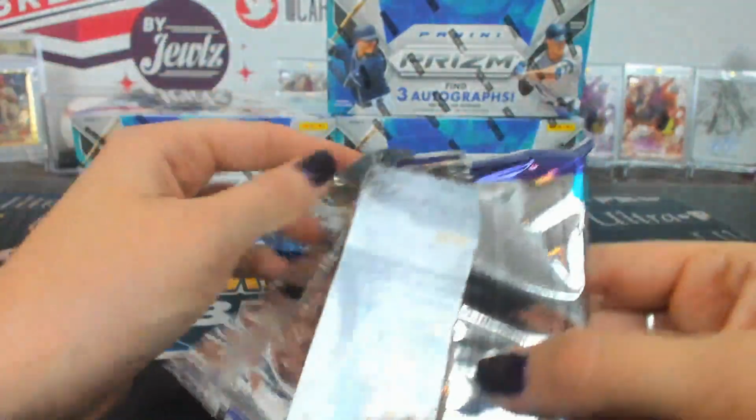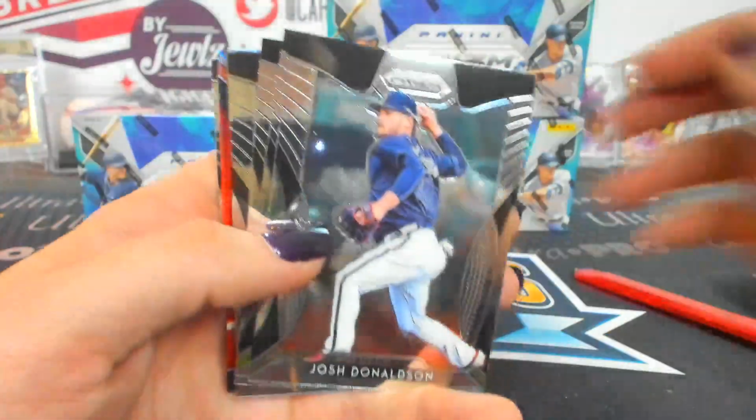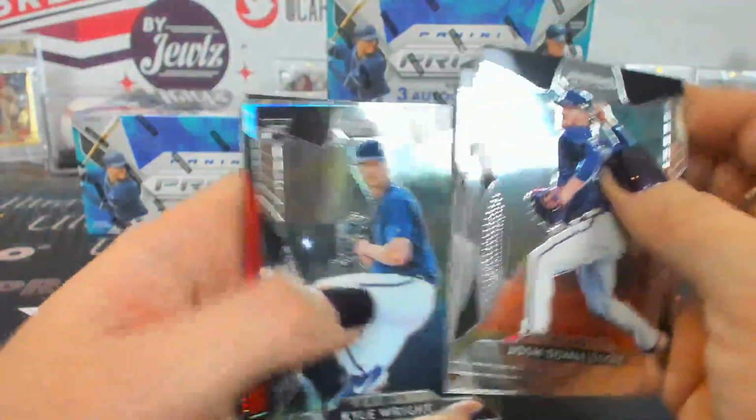Double thick in that pattern. That'd be warm.